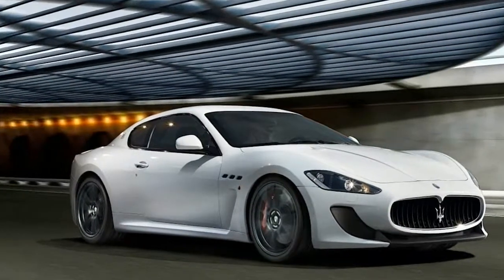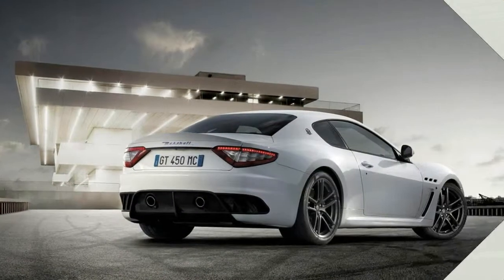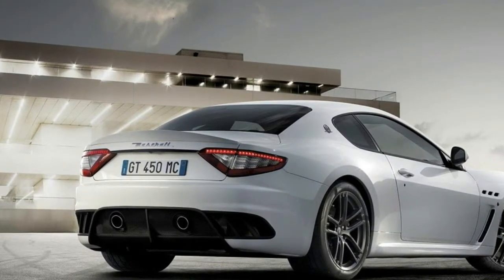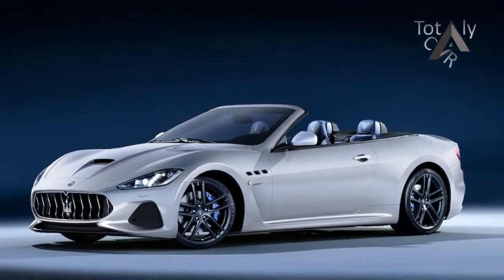Spec it right, Maserati hints, and you'll hit the European magic number of 300 kilometers per hour, which is 186 miles per hour. There are new headlights, an 8.4-inch touchscreen infotainment system shared with the Ghibli and some Chrysler products, the latest generation of Pirelli P Zero footwear, and a new analog clock.